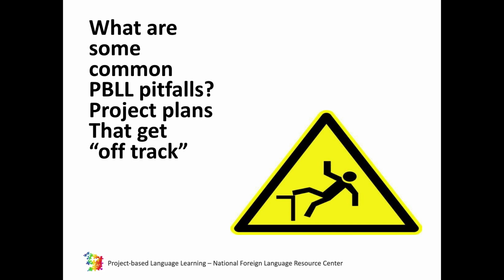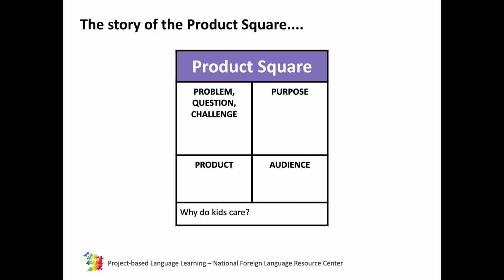We hypothesized that if they could see the relationship between the project, the driving question, the purpose, the audience, and the student product, that they could increase the relevance, rigor, and authenticity of their projects. And voila, this tool was born, the Product Square. The Product Square was a collaborative effort among Charisse Montgomery, Lauren Scheller, Julio Rodriguez, and Liliana Lopez. You are looking at the original version of the Product Square.